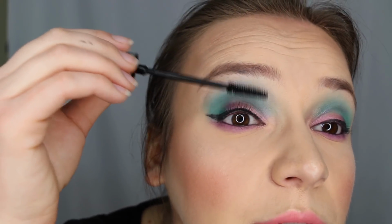Oh, actually, I remember really liking the shape of this wand because it's got a little bit of a cone shape. So the closer you get to the center, it's easier to get into the inner corners of your eyes. So I do like it for that.